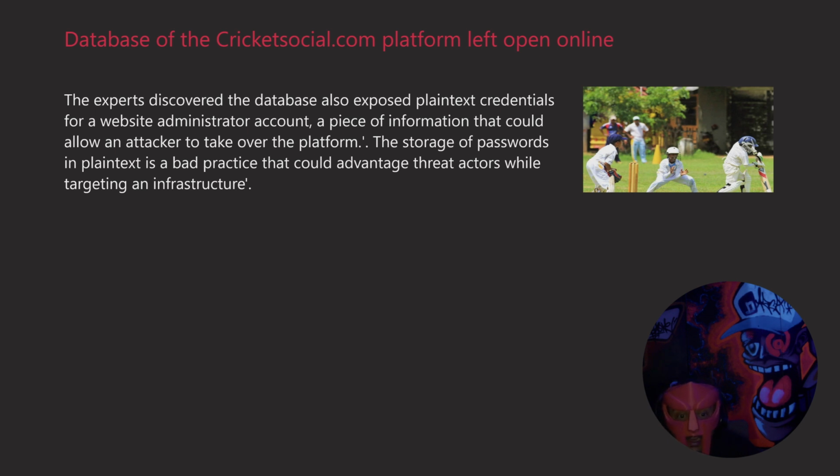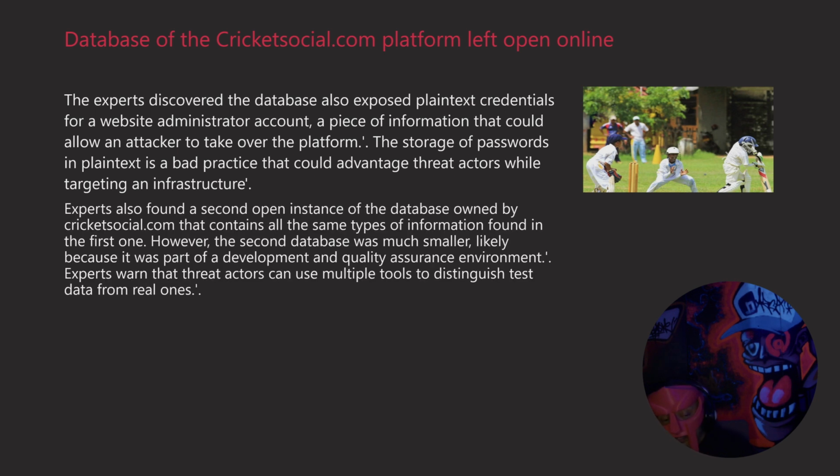The experts discovered that the database also exposed plain text credentials for a website administrator account, a piece of information that could allow an attacker to take over the platform. The storage of passwords in plain text is a bad practice that could give advantage to threat actors while targeting an infrastructure. Experts also found a second open instance of the database owned by CricketSocial.com that contains all the same types of information found in the first one. However, the second database was much smaller, likely because it was part of a development and quality assurance environment.